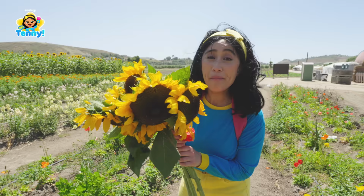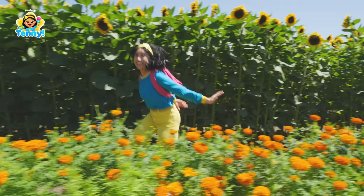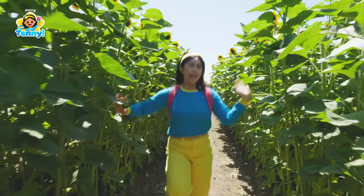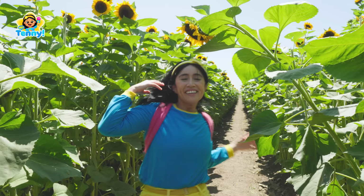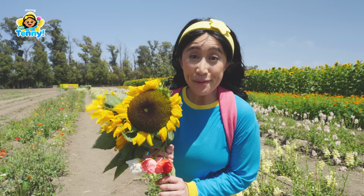There's something that I've always wanted to do. Skip through the flower fields! Come on! Whoa! I wonder if there's an animal friend we can give our bouquet to. Let's go find one.